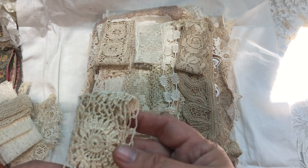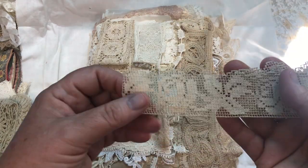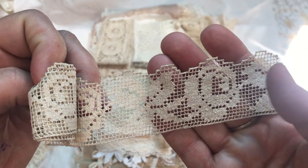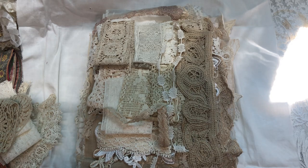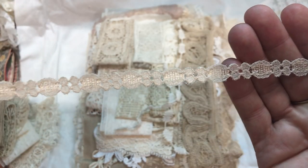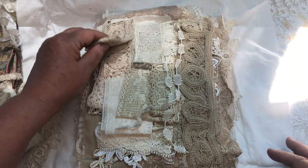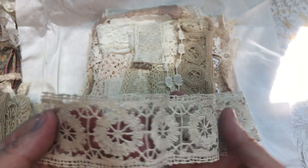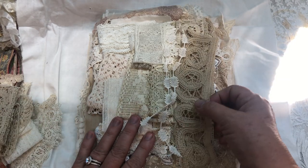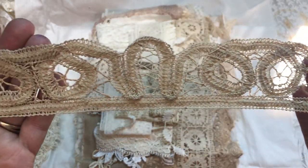I wish I lived in an area that was a little bit more lace friendly. Now when I go to, ooh, look at that. Isn't that delicate? Look at the roses on there. When I go to my antique shops here, they don't have lace like this. When I go to my estate sales, I can get a lot of tractors. That's what I can get at my estate sales. We don't have estate sales that have the beautiful laces or the fabrics. Oh no, we have tractors.